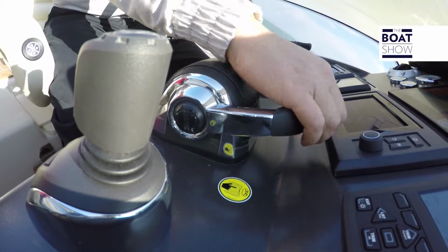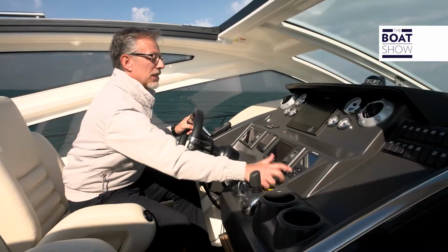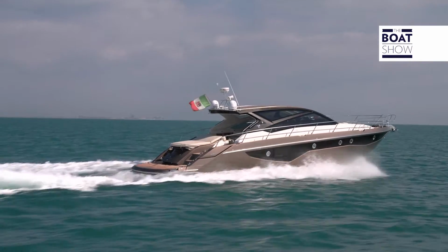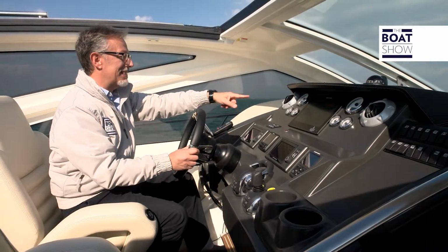Now, of course, is the time to push, not just a little more, but to the maximum. We remove half the interceptors. Yes, it improves the ascent, but also because at this speed they are not needed anymore. The angle of incidence is correct, it is perfect for the hull, and in fact, the speed has risen.